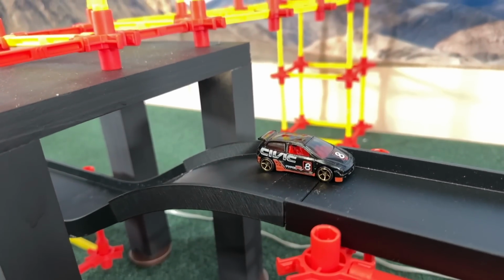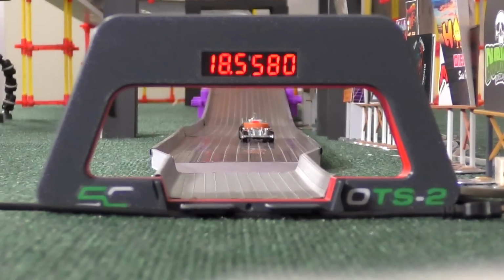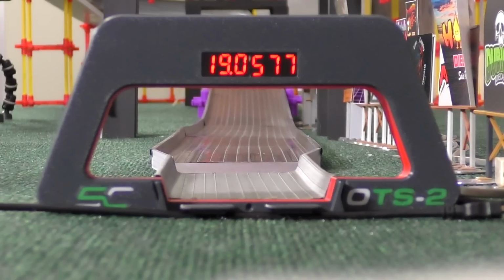They actually stopped on the peak of that jump. I guess they must have had just enough speed to get up there, but not enough to get the rest of the way. There go the Tacoma and the Shelby. Let's see what happened with the Civic. It looks like they were spinning as they went up the hill, causing them to lose all of their speed in a very short amount of time.